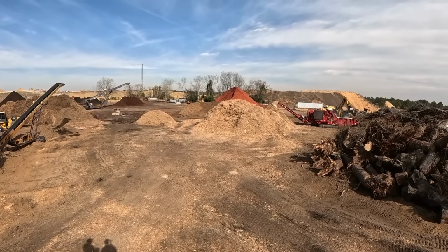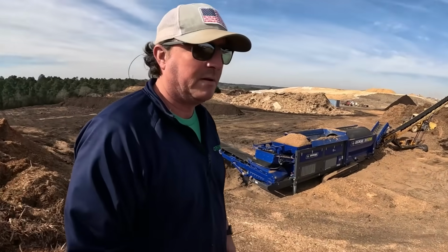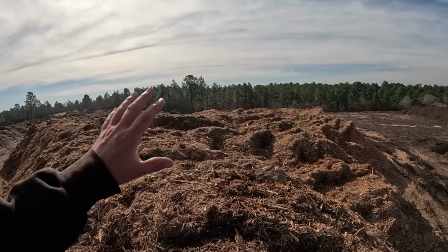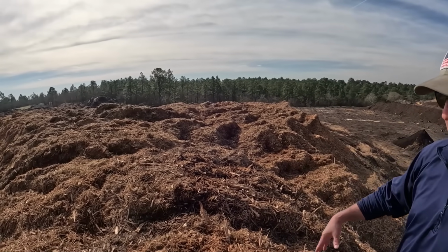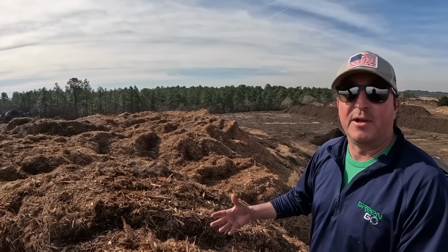All right, we are on step 2 here. We got it going through the grinder right there. He's scooping that up, bringing it over here to our second mountain of mulch. So normally this sits here at least a month, maybe a little bit longer. It ages a little bit. You can see it's steaming. Oh yeah, it's steaming, but that's helping it to open up those pores and darken the material up a little bit.